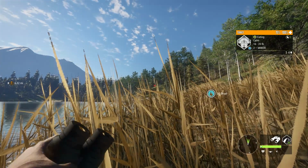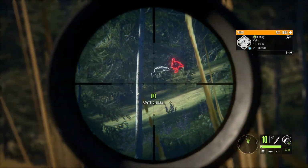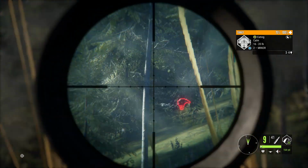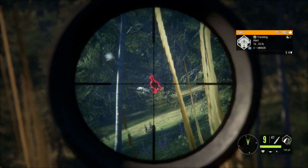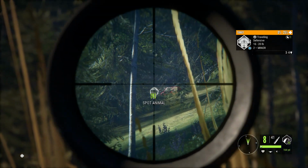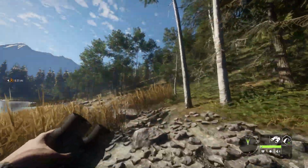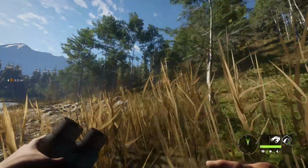Let's get ready to take a shot here. There he is. I see him right there. Zeroed in for 164. We got him. And we got him too. That was crazy. It's so lucky that they even stopped there. They were traveling. They could have gone anywhere.